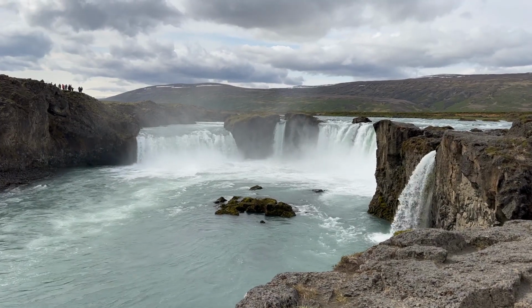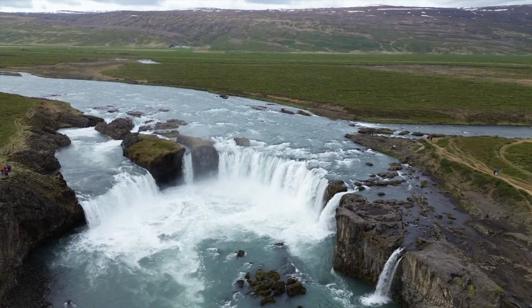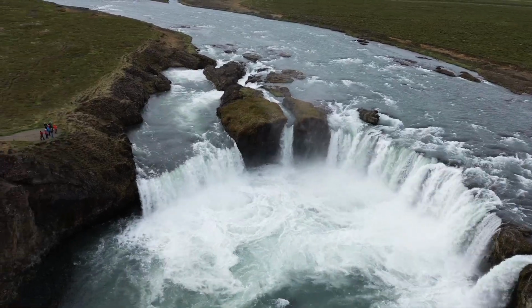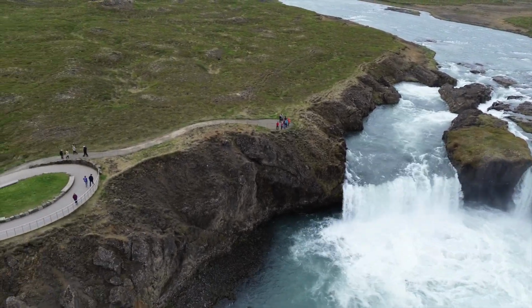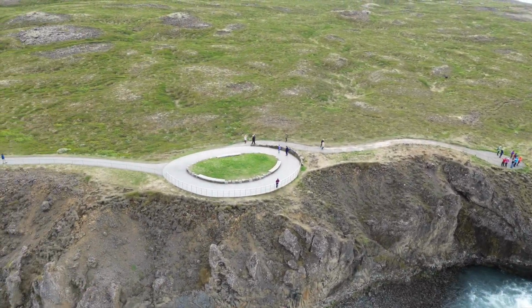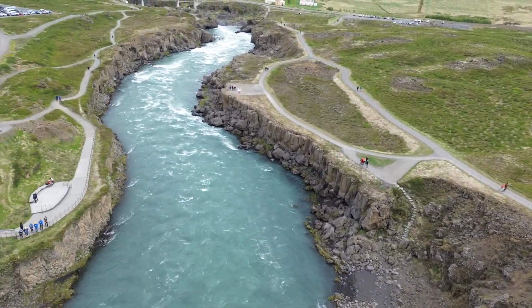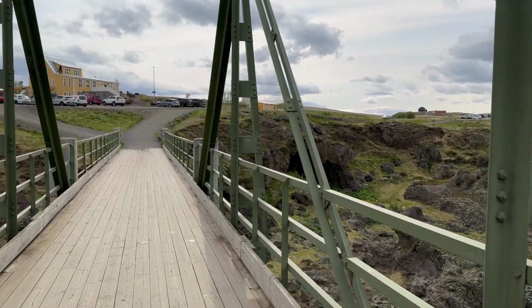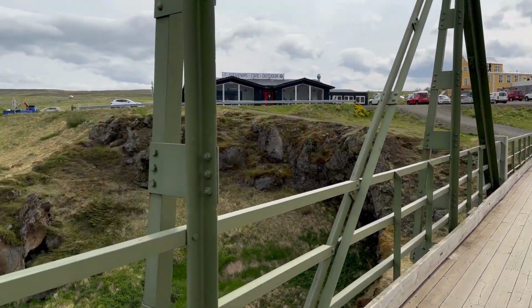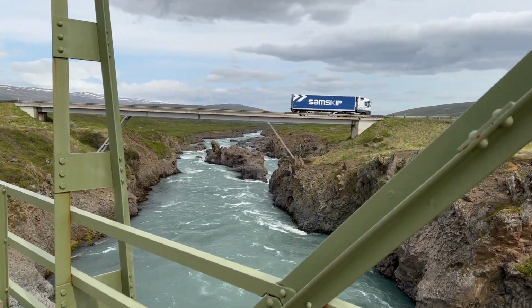We park outside on the west side parking lot and then walk along there to watch it from the west. After that, we walk through a footbridge to the east side and watch the falls again from another angle. I made some drone shots there because this area allows flying drones, and make sure you do your homework before you fly your drones in.